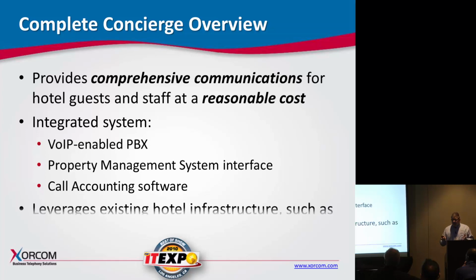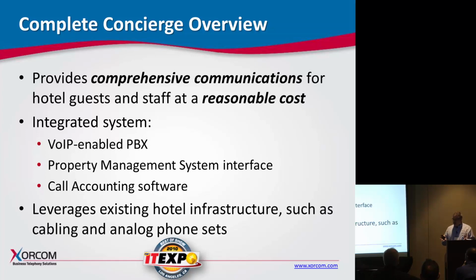The other nice thing about the Complete Concierge is that it really will leverage the existing infrastructure within a hotel. Many hotels have existing analog wiring, existing analog phones, and to replace those is not a cost-effective endeavor. So what we can do with Complete Concierge is provide a very cost-effective IP-PBX solution to replace their legacy solution. We can also provide the capability that they can continue to utilize their analog environment, their analog phones in each of the rooms. And that's a strong message.